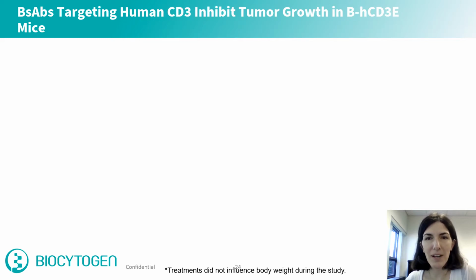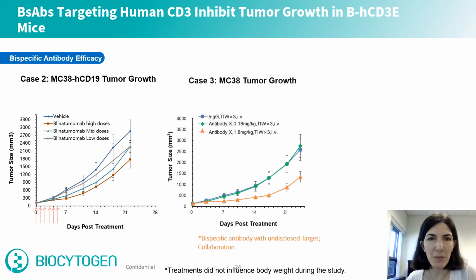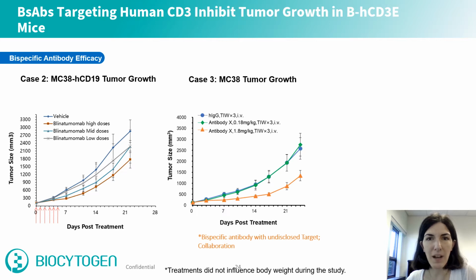In these next studies summarized here, our team performed a series of bispecific antibody efficacy assessments in humanized CD3E mice. In the first panel, the tumor cell line was engineered to express human CD19, and the cells were inoculated into humanized CD3E mice and treated with blinatumomab, an antibody designed to target human CD19 as well as engage human CD3 activation. In these studies, the high doses of antibody successfully blunted tumor growth. Similar results were observed in humanized CD3 mice inoculated with tumor cells and treated with a bispecific antibody to CD3 and an undisclosed target antigen.